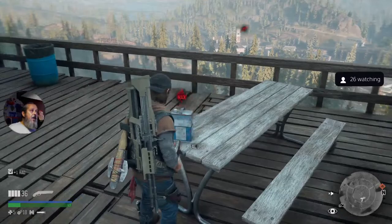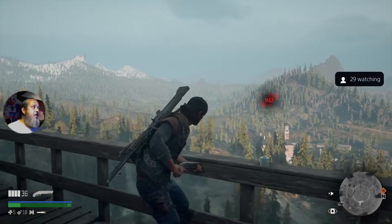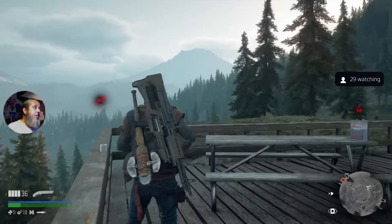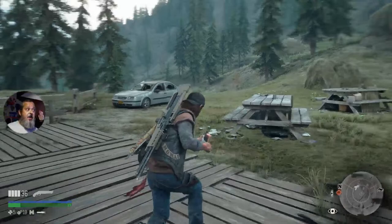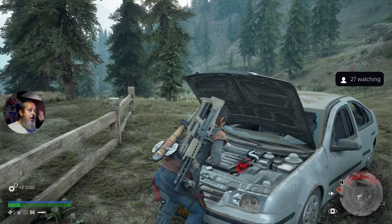There's something else here too. You see that? Look at the view. Look at that. Look at the mountains. Beautiful, man. This is amazing. These games are amazing. That's why I play them. Look at this. It looks so realistic. It looks like you're standing there yourself. Okay, this car also has parts in the engine we can get. Nice. And they want to heal up.